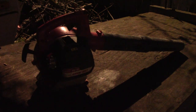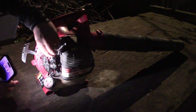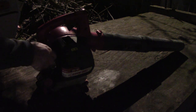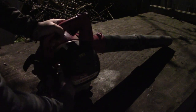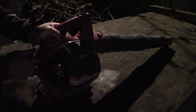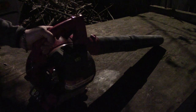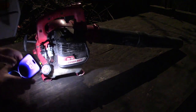Thing is, for whatever reason, it's really hard to pull. Let's see. All right, so left choke is closed, right it's open. All right. Come on. Choking it. Oh man, I hope I didn't break that fuel line off. Yep, that should have started. We got going on.